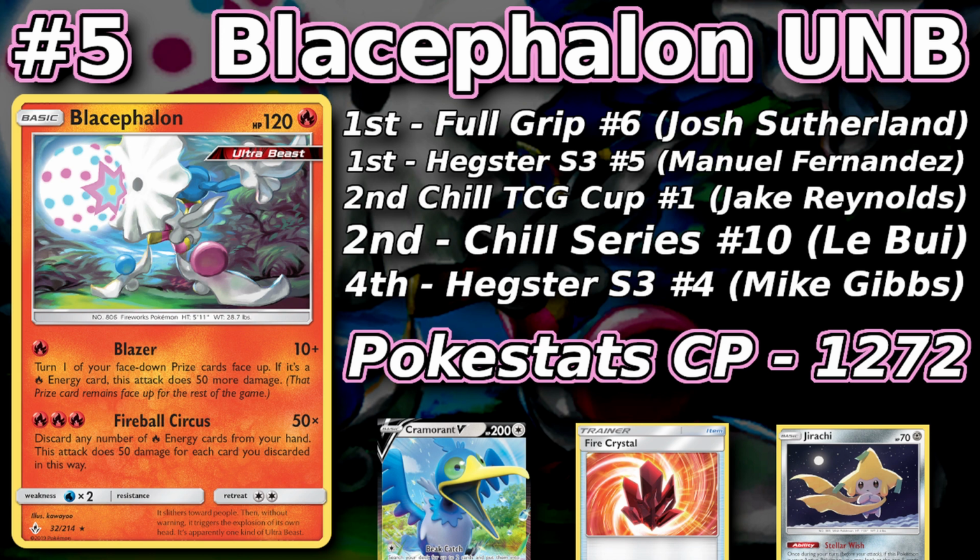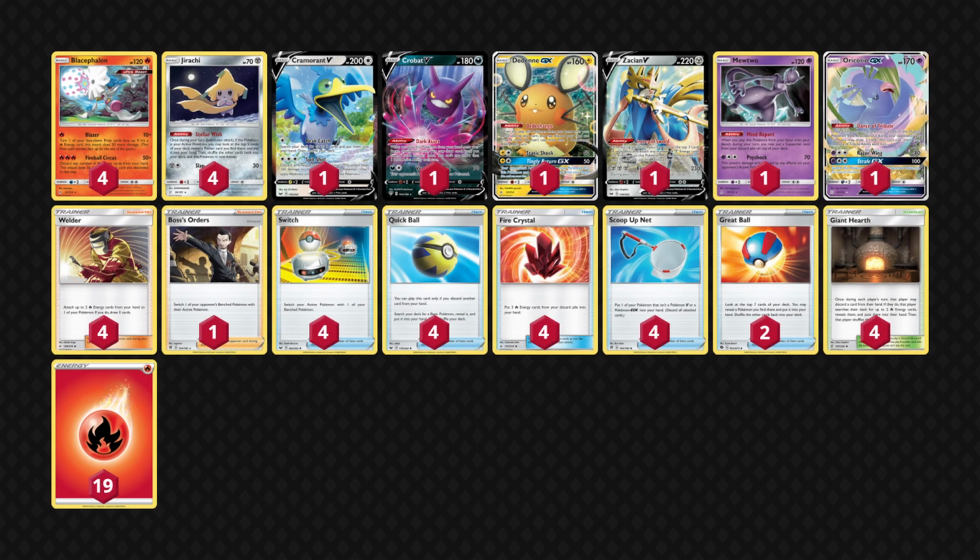But Blissephalon, I think for right now, for sure, it's the best single prize archetype in the format. Would you say that right now, Zach? Yeah, I would definitely say that it's definitely the best single prize deck in the format right now. For sure. And I like Blissephalon. I always hate playing it because I'm like, well, I'm going to do what I can, but no matter what, if he draws the nuts, then I'm screwed, right? But Blissephalon, man, great deck.